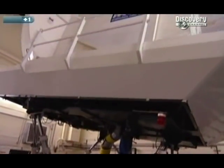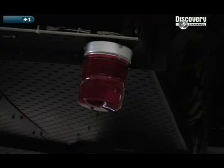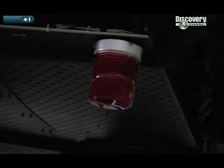Oh, come on, you didn't think they'd let me try that in a real plane, did you? It was only a simulator. Mind you, hope my chief pilot's not watching this.